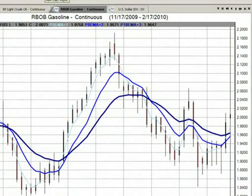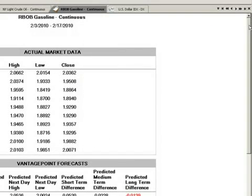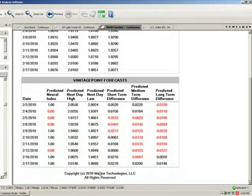We're just going to go back and quickly review that. Always good to look at things. Again, 197.58, the 3-day exponential moving average from Vantage Point. We have 196.88 as the predicted low.